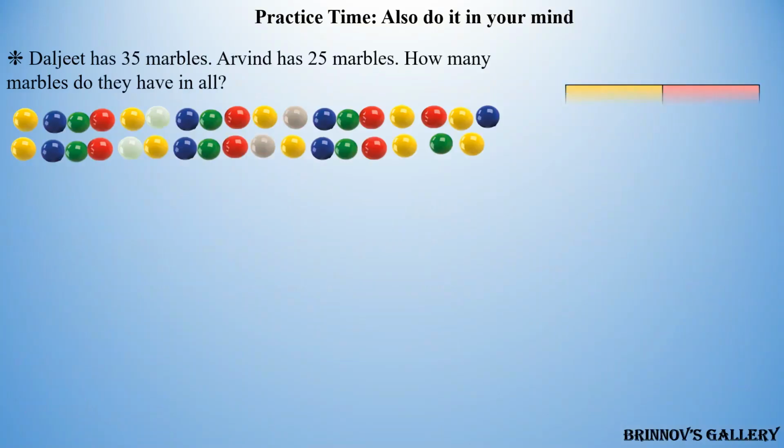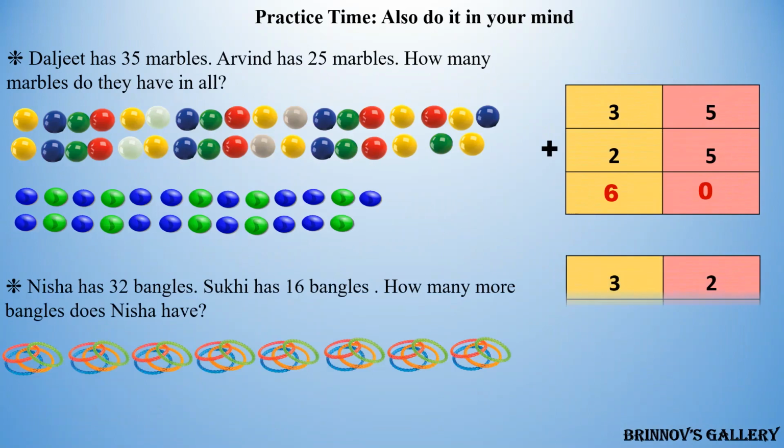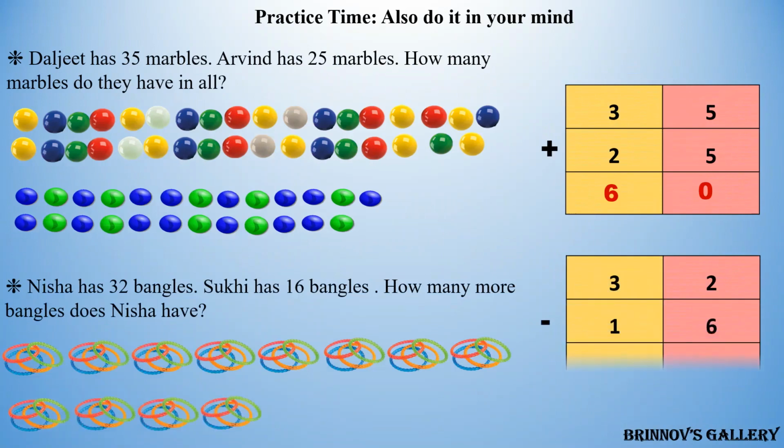Daljit has 35 marbles. Arvind has 25 marbles. How many marbles do they have in all? Answer. 60 marbles they have in all. Nisha has 32 bangles. Sukhi has 16 bangles. How many more bangles does Nisha have? Answer. Nisha has 16 bangles more than Sukhi.